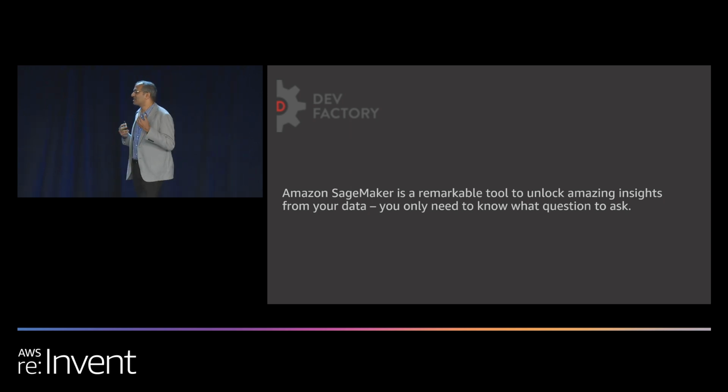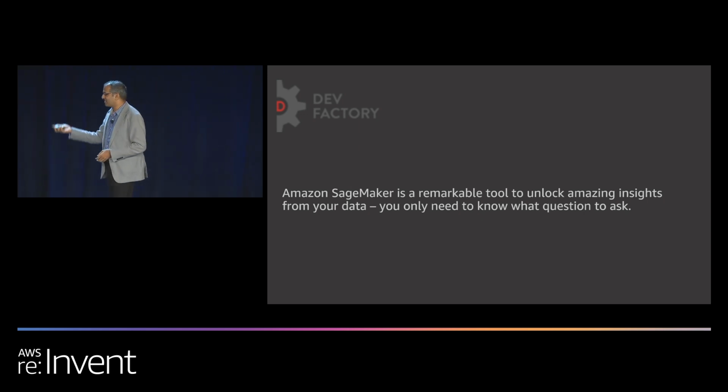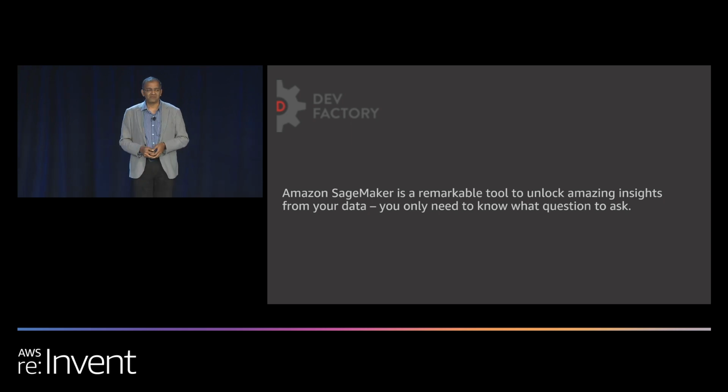And we couldn't be more excited to have Autopilot and the SageMaker Studio announced. We are building our machine learning factory for hundreds of products that we have in our portfolio. And like Kumar just said, we need to scale up our approach to doing this. So we couldn't be more excited to have Autopilot now in our factory. And we are going to be building out an amazing new ML factory within Dev Factory.